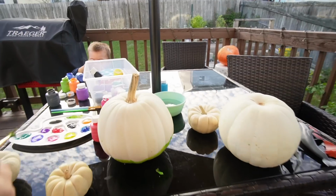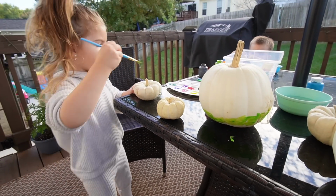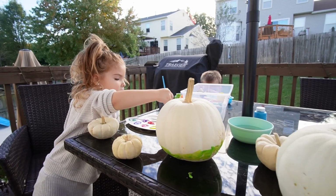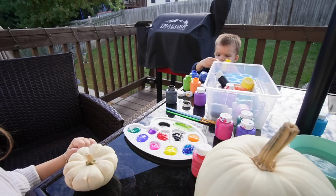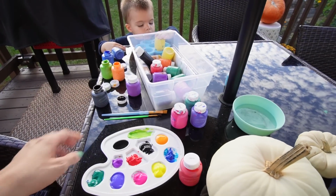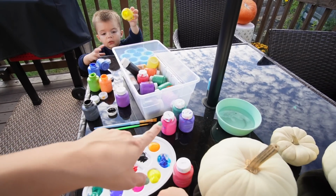You use this one. And this stuff, you guys, it comes off of pretty much everything. It comes off of surfaces, comes off of their clothes. Believe me, they've gotten all sorts of things full of this paint, and it always comes off. And then I've got paint palettes that I'm pretty sure I got at the Dollar Tree. Dollar Tree has a lot of paintbrushes and the palettes. I just wouldn't trust their paints.